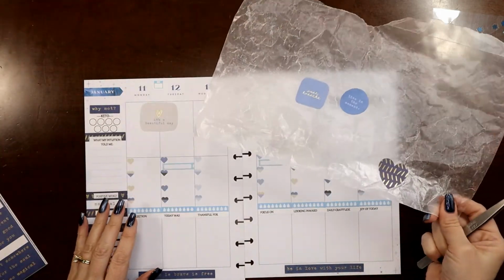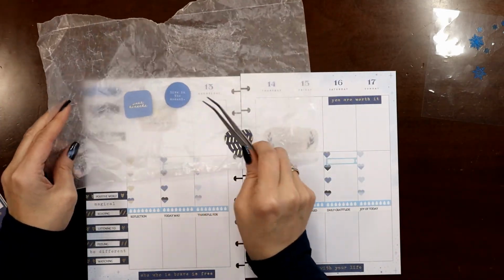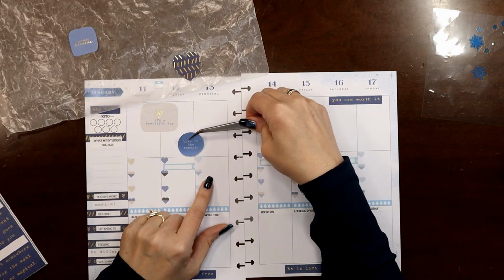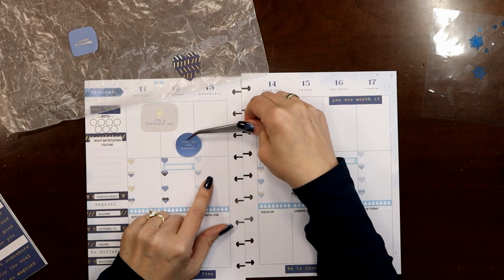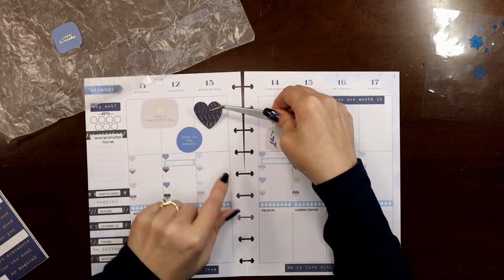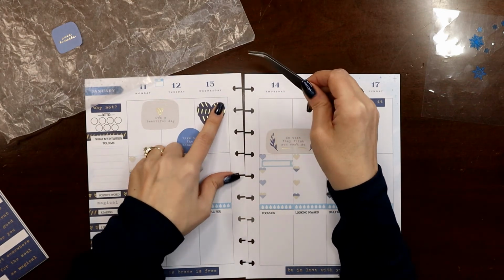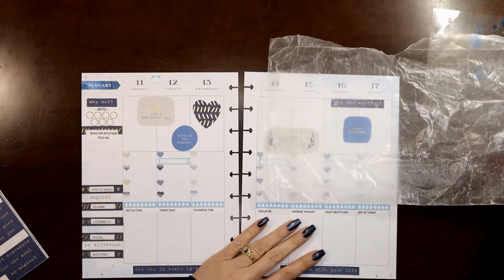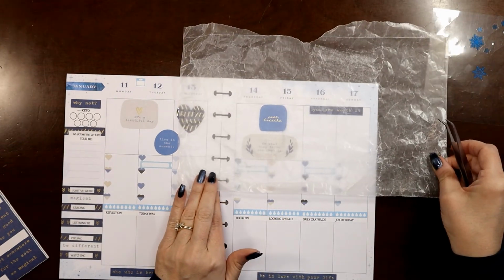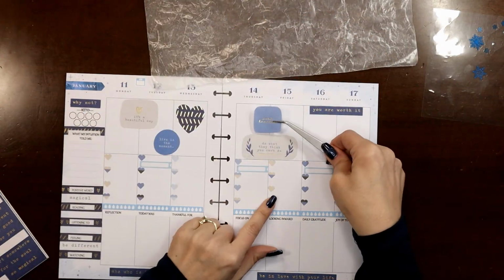Okay, and then blue. These two are very similar in shape, so I think I'll put this one over here. Live in the Moment. And then I wanted this dark one over here. There we go. Just breathe. I kind of like that stacked.